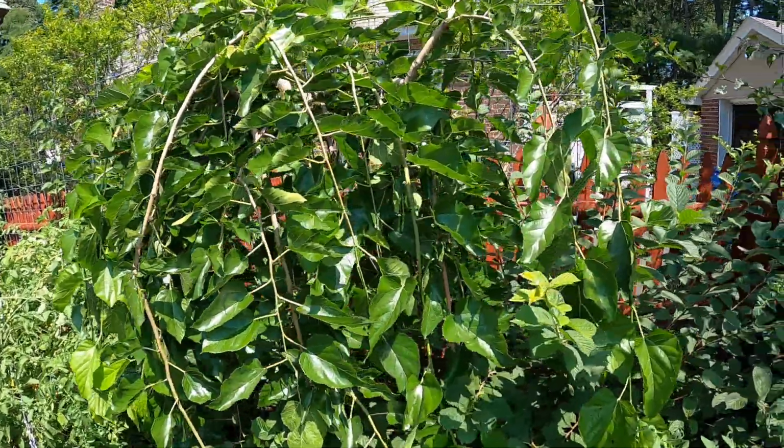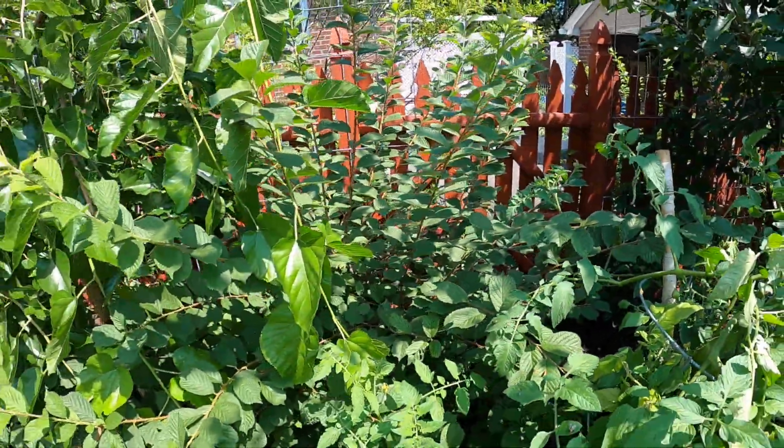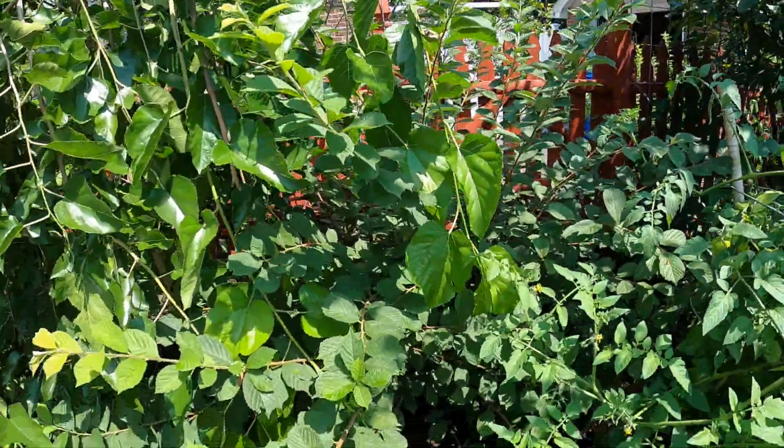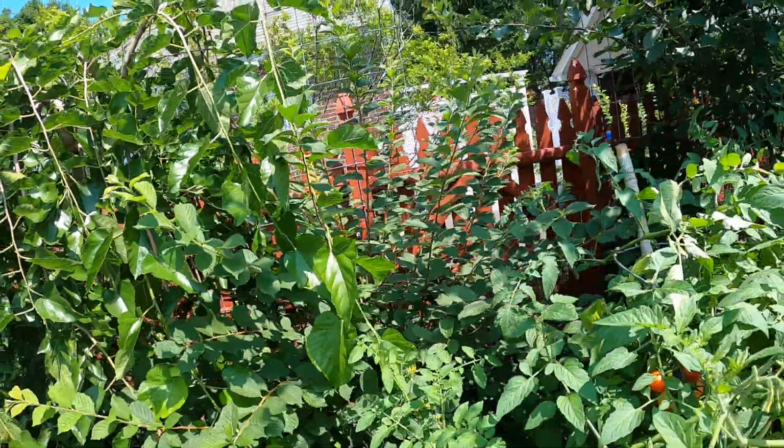We got a weeping mulberry, a nankeen cherry, which is a cherry tree. Oh, that's not a cherry, that's a mulberry tree, and then this is a cherry tree hanging out next to it. But we have to do some moving and shifting around.